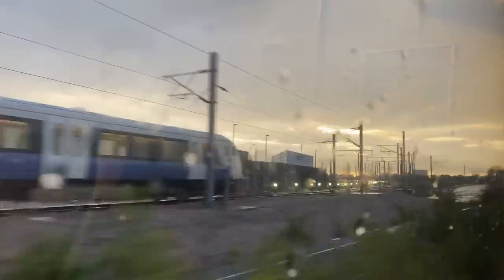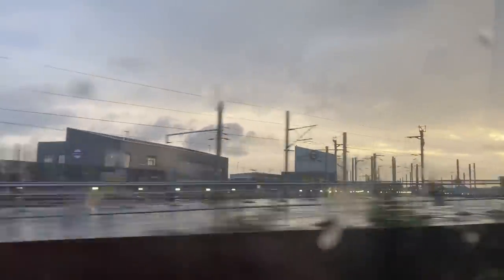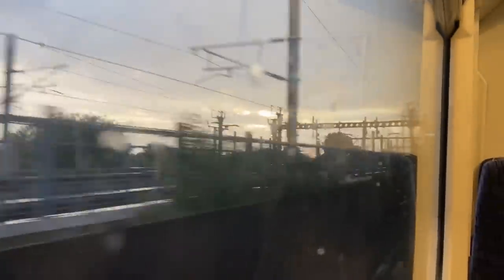Just over 25 minutes later, we find ourselves approaching Abbey Wood, and we can already see a Class 345 Aventra unit, which is the type of train we'll be riding today, stored outside of the Elizabeth Line depot at Abbey Wood. The trains were initially built between 2015 and 2019 by Bombardier Transportation, specifically for the Crossrail route.